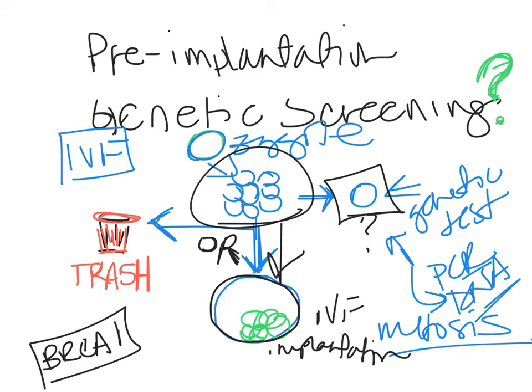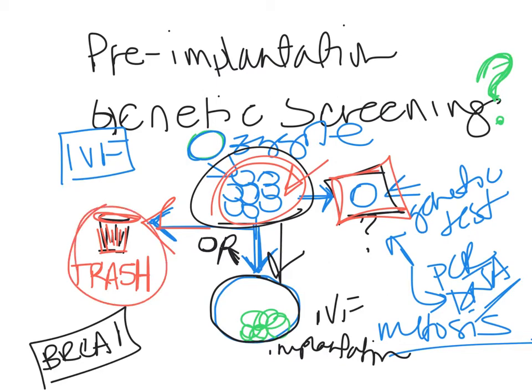If there are major chromosomal disorders in the one they pluck off, that means the other cells have major chromosomal disorders, and then it's up to the parents whether they go here or here. It would be recommended to go to the trash, but it's really up to the parents of that embryo to implant or not. So that's pre-implantation.